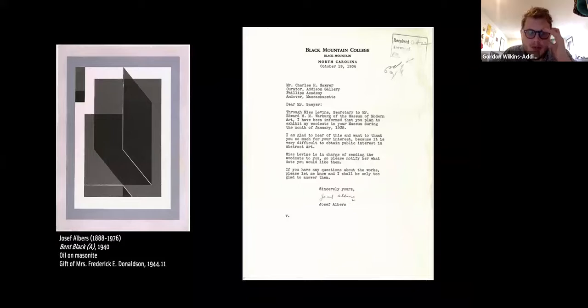So the Albers is particularly important, and we use that as a way to tie in the fact that we were the very first museum in the United States to show Albers's work. There was a show that was organized by the Museum of Modern Art. We were often seen as the sort of New England outpost of MoMA because we took so many of their cutting edge early 1930s shows. They had organized a show, no one would take it, but the Addison did.